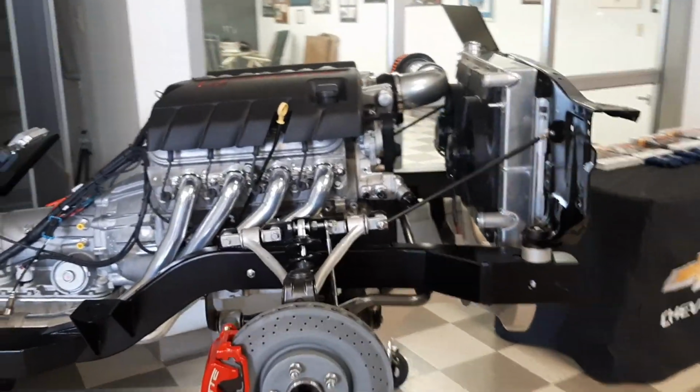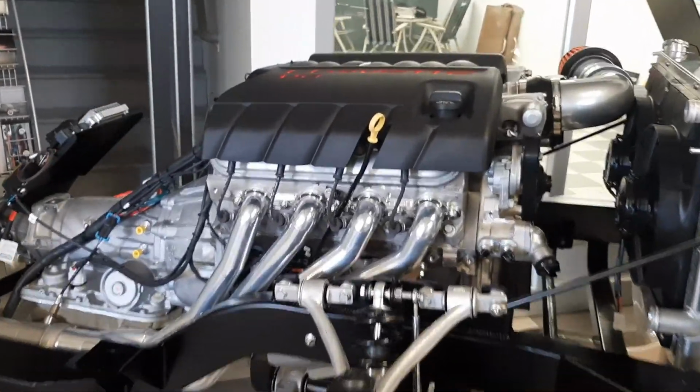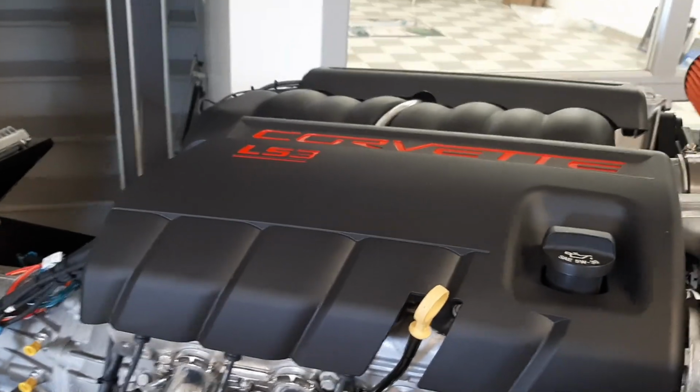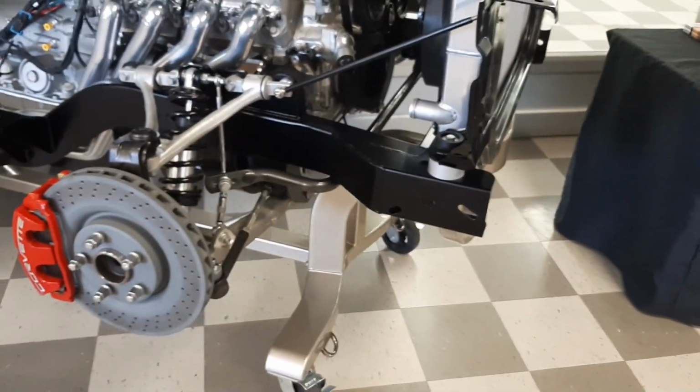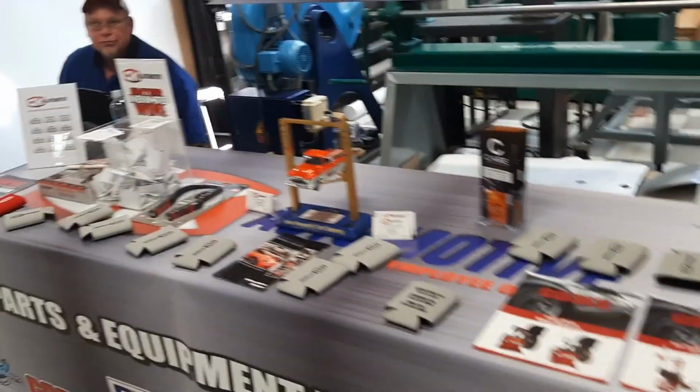I don't know what that is, but it's the front end off something, but it's a motor. It's a Corvette LS3 motor on a display stand that looks like the frame of a Corvette. That's pretty neat. Yeah, it's pretty, huh?